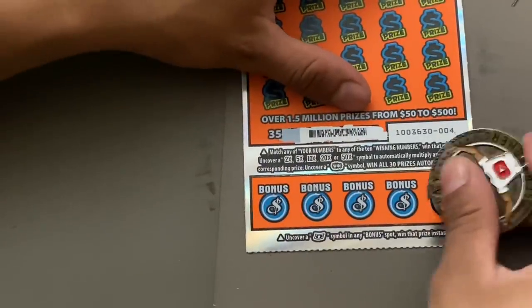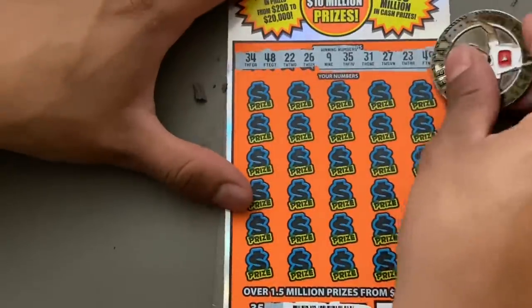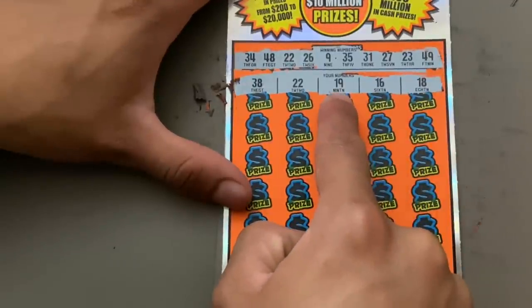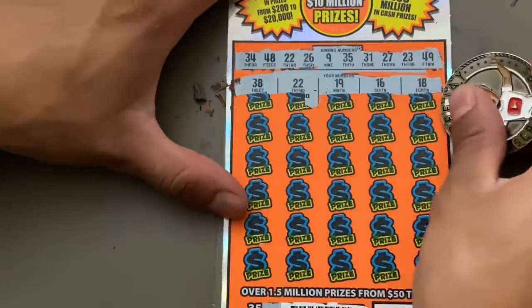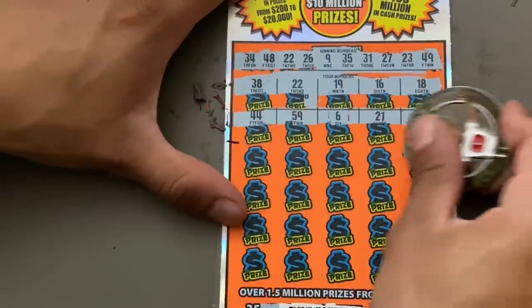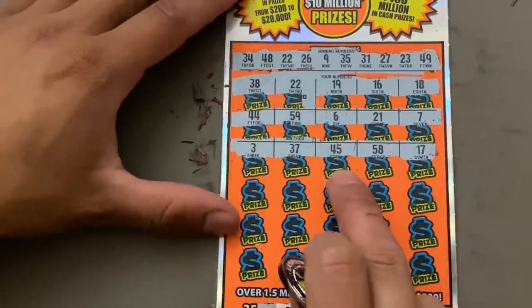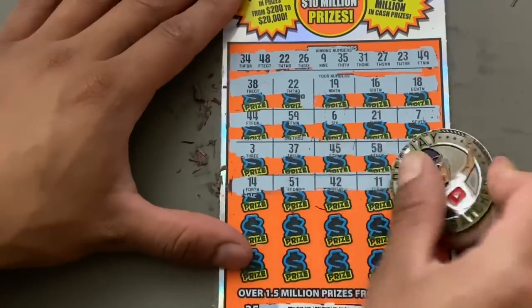All right, up next, ticket number 4. All right, nothing down there. Sixteen, nineteen, twenty-two. All right, we have a match. We have little zeros. 38, 721, 659, 44. Nope. All right, 17, 58, 45, 37, 3, no.